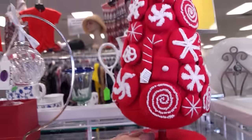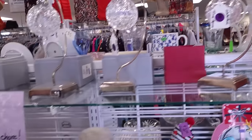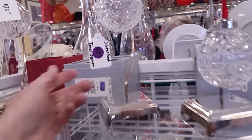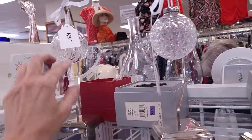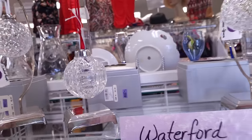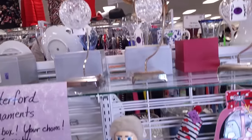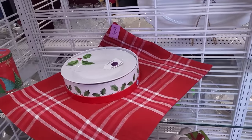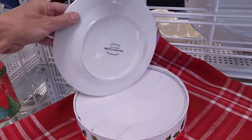It's 15. These are Waterford ornaments with box. They're asking 20, 25. I don't know why. Waterford is not super exciting to me. So I'll leave those for someone else.